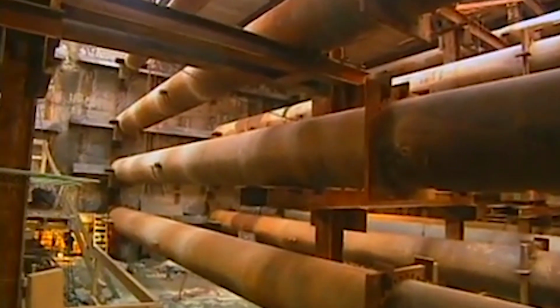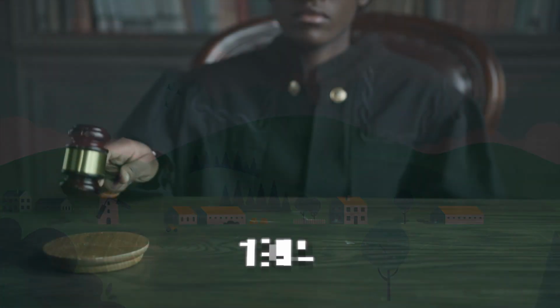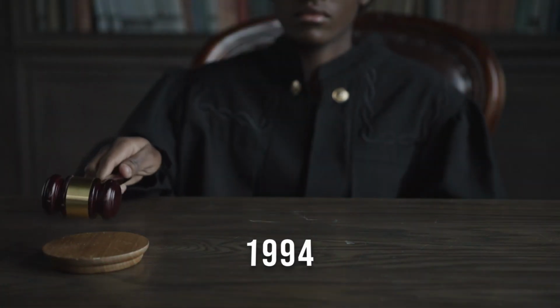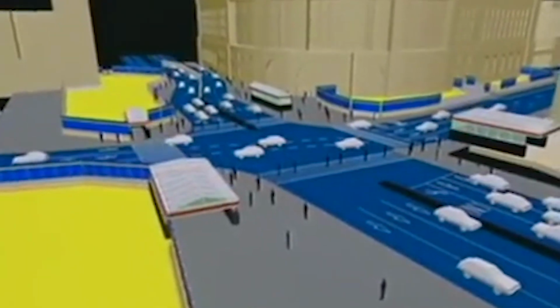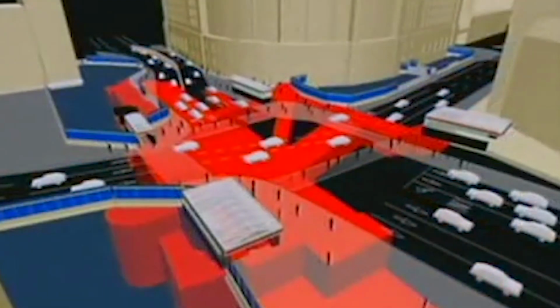Because of its proximity to Boston Harbor, the site's environmental impact was questioned. It wasn't until 1994 that authorities obtained the required environmental permits. 2 subway tracks impeded progress, and the landfill that covered much of the area through which the tunnels had to be dug made it challenging to explore.